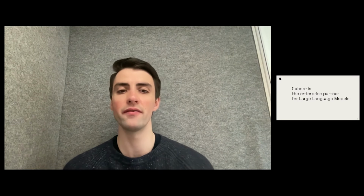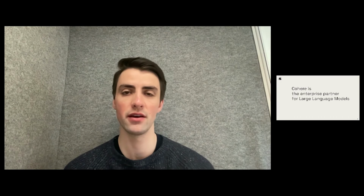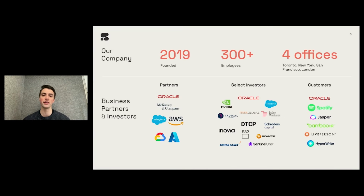So what is Cohere? Cohere is the enterprise partner for large language models. What does that actually mean? Let me first give you a brief background on the company. So we were founded in 2019. We now have over 300 employees in 4 offices across the globe. We've got a number of really excellent enterprise partners, namely the major cloud providers, OCI, AWS, GCP, and Azure. And we've got a number of really exciting enterprise customers.